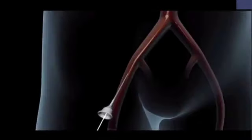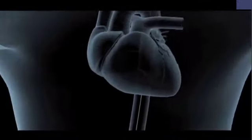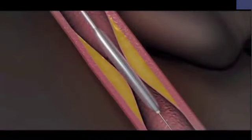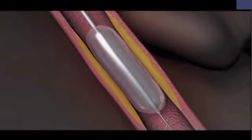You insert a catheter into the femoral artery, pass the catheter up through the aorta to the coronary arteries, and then you inject IV contrast into the coronary arteries so you can see stenosis or narrowing of the artery. To perform an angioplasty, you then insert a wire and a balloon through that stenotic lesion, then inflate the balloon with saline so that the balloon forces open the area of stenosis.